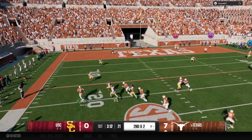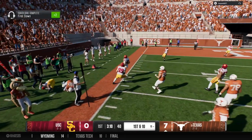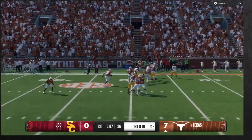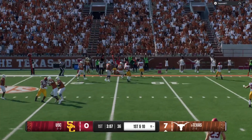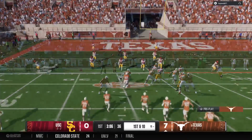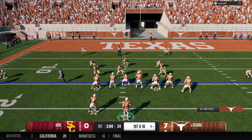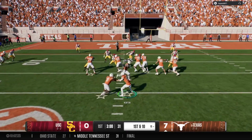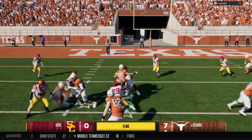The sweet feet buy a little time. He saw just enough daylight to move the sticks and get it done with his legs. Second and short is a great situation to be in. And look at him, he drops back to pass the football. He doesn't have to throw the football. He wants to be aggressive, but he can just take off and scramble. Doesn't have to take a chance. Great being ahead of the sticks.